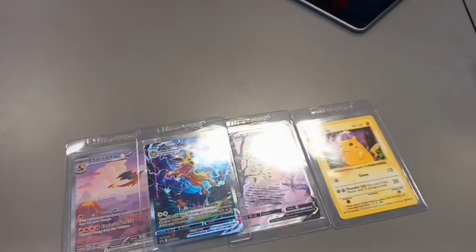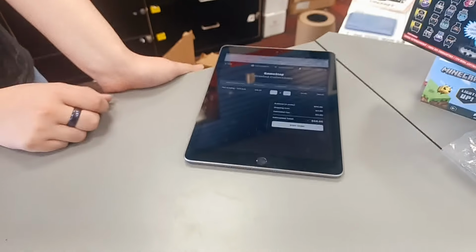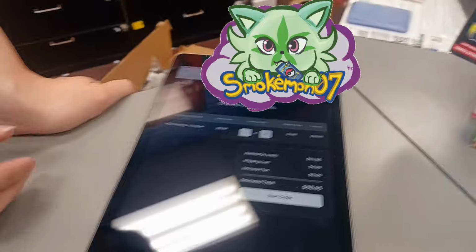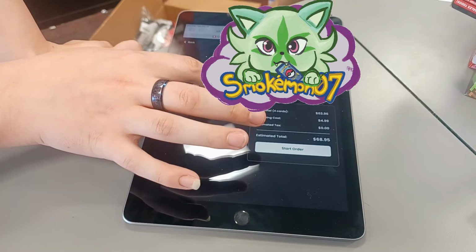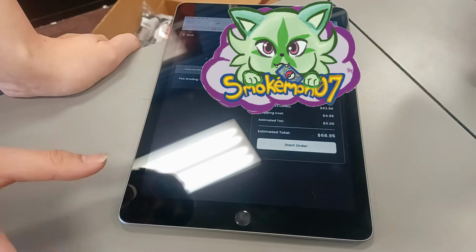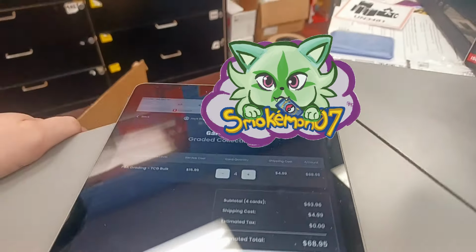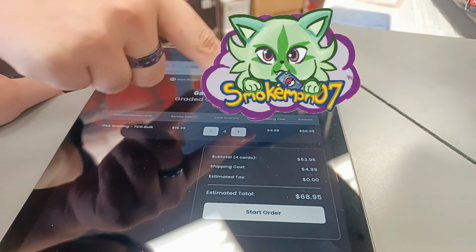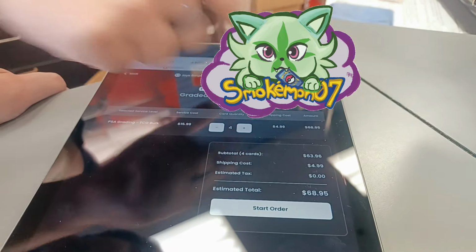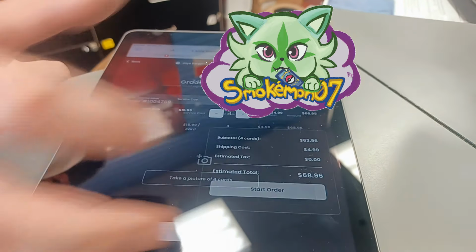We got our 4 cards. Let's start the process. Right here on the iPad, I've put in the gentleman's information, and from here I have put in the 4 cards. It shows that they're $15.99 for all Pokemon cards. If it was anything considered non-TCG, it is most likely going to be $19. From there you have the $4.99 shipping fee, and the full amount, and then finally the estimate with tax. Let's start it.